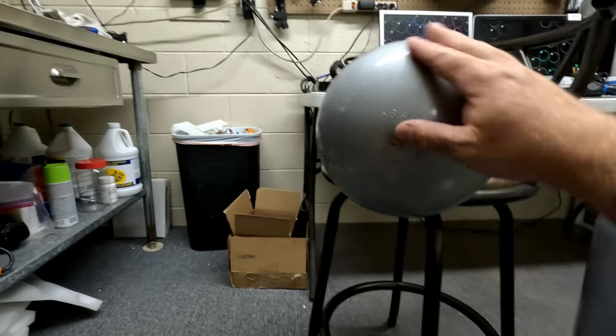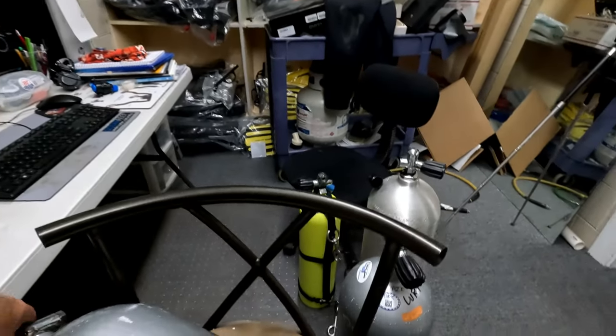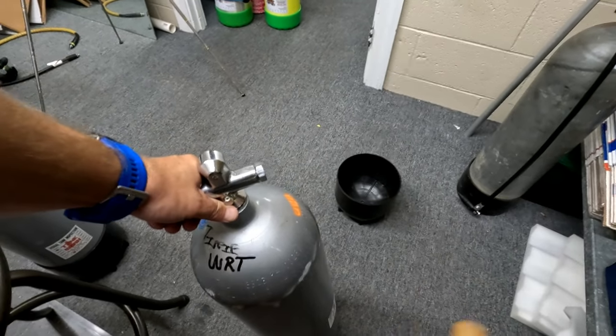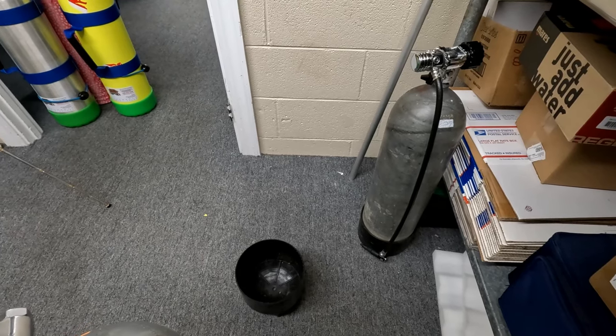So if I go to try to stand this cylinder up now, it's not going to stand on its own. So you can see why I leave the boot on it during the inspection process. But now what I'm going to do is take my mallet, but use the back side. I'm going to pick it up and ring the bell. Sounds like a bell. It's ringing out.